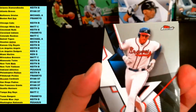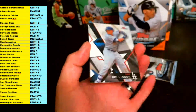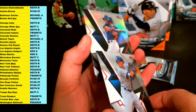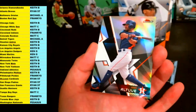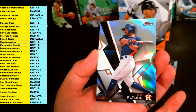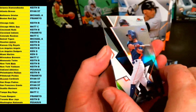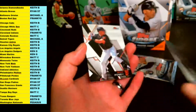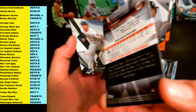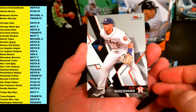So. First up is for the Braves, Ryan S. Freddie Freeman base. Cody Bellinger for the Dodgers, Ken G. base. And that's an Altuve refractor there. Jose Altuve, Houston Astros going out to Keith B. Very nice. Buster Posey, San Francisco Giants. And Alex Bregman for the Houston Astros.